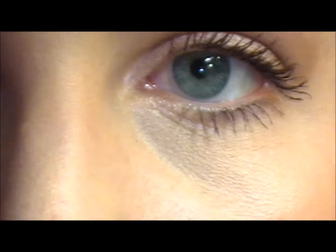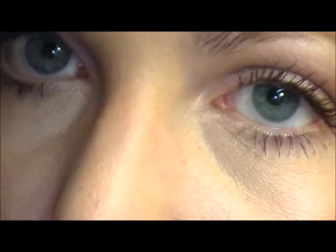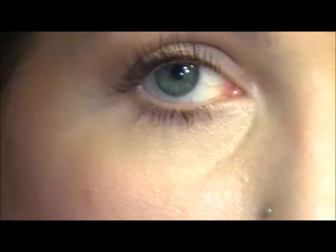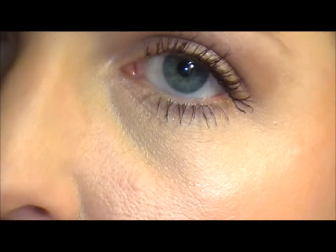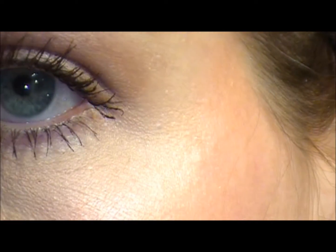So let me zoom in here. There's a nice close-up. As you can see, there's no real settling. Up close you can see I still have some dark circles. It's not 100% perfect, but that makes me look pretty normal, I think, right? It doesn't make me look like some crazy doll. So that's what I love about it. And totally no settling in the lines and creases. Whoa, that's a little too close, isn't it?